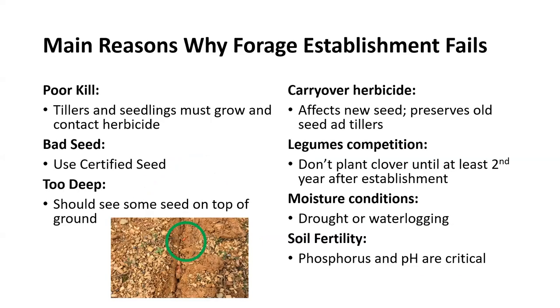So a lot of times we do have forage establishment fail. In this scenario, honestly, we want to make sure, since it is expensive to put in novel endophyte tall fescue, that we avoid failures at all costs. So the main reasons when we might see a failure are poor kill. The tillers and seedlings must grow and contact the herbicide. So we're not getting a good kill of that Kentucky 31 or the weed seeds for that matter, so they're actually out-competing our freshly planted forage.